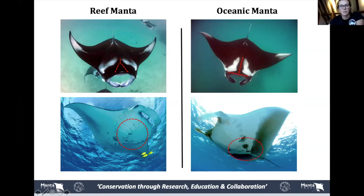And this is some of the ways that we identify what type of manta ray we're seeing when we're in the water with them. In the Maldives, we mostly see the reef manta. We have to be very lucky to see an oceanic manta.